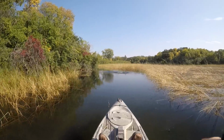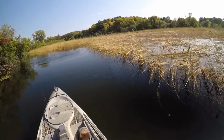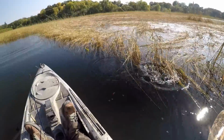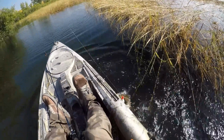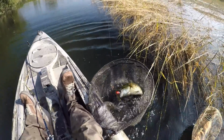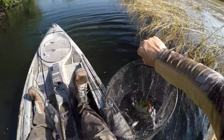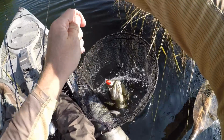There's one. That's a decent fish too. I can say so far everything I've seen in here has been more on the small side. But that is a nice one right there. I'm gonna drop my anchor so I don't drift up there where this fish just jumped out from.